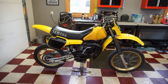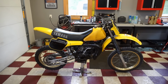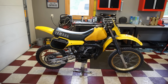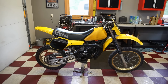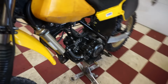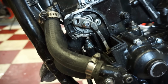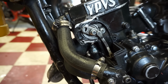The plan for this video was to rebuild it and then take it for the first ride like I always do. But unfortunately, this bike needs a little too much to do that. And I just don't feel safe riding it at this point. And I don't want to break something that doesn't need to be broken by riding it right now. So we need to get that linkage for the power valves. I really don't feel comfortable riding it without that linkage there, opening up that power valve. I don't want to wreck the bike by riding it right now and not having that.